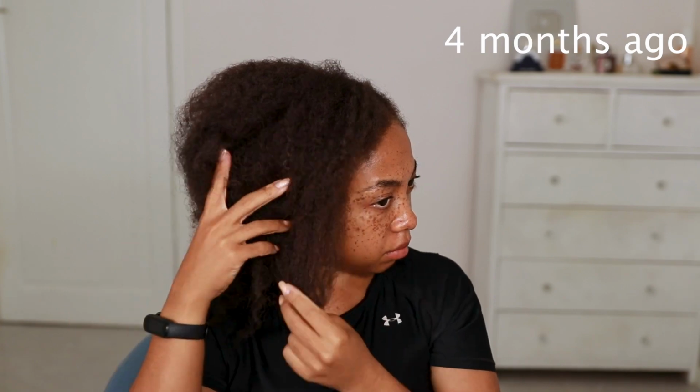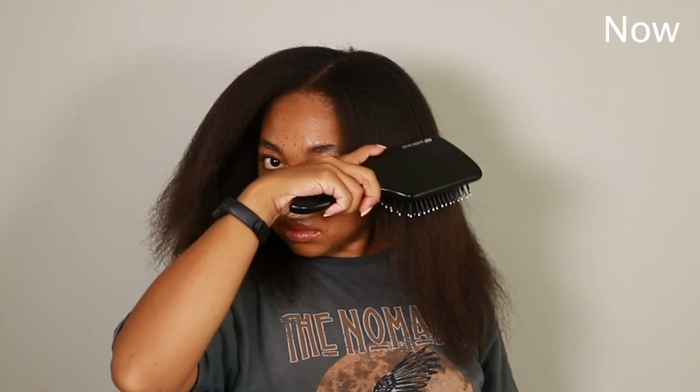So, yeah, it's definitely making a big noticeable change in only 3 months. So, I'll insert a little video clip or some pictures of what my hair looked like 3 months ago. Now, again, it is only 3 months. It's not a huge change, but you can see that I think my hair looks healthier and more luscious and more shiny.